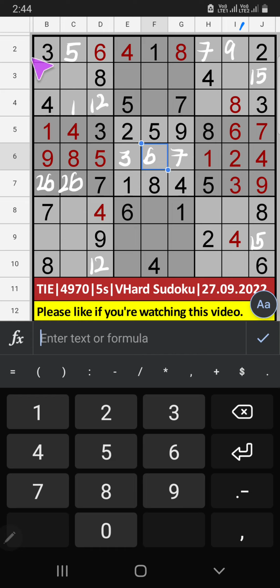Column I and 2nd row we have 6. So 6 can't come in these cells. Then 6 is confirmed here. Column F, column G, we have 8. 10th row also we have 8. So 8 can't come in these cells. Then 8 is confirmed here.